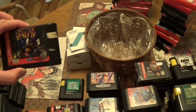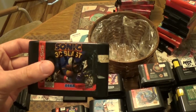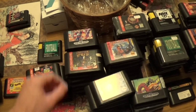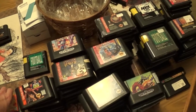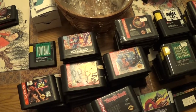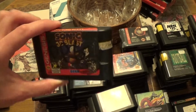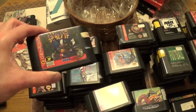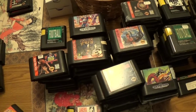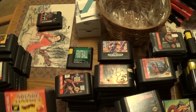I did have this one years ago, but this one's definitely not my favorite one in the series. Sonic 3D Blast. Of course, it's always included, so anyway. Since I do have a Sega Saturn, I may end up checking out that version as opposed to this one, because I hear that the Saturn version is better. Anyway, I'm not going to get critical, but just stating. Well, anyway.